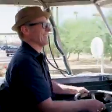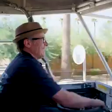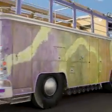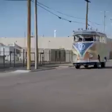Take the whole lane here. We need the whole road. There we go. Walter drives a lot like a Volkswagen bus. There's just something special about the way you drive a vehicle when you're over the front tires.